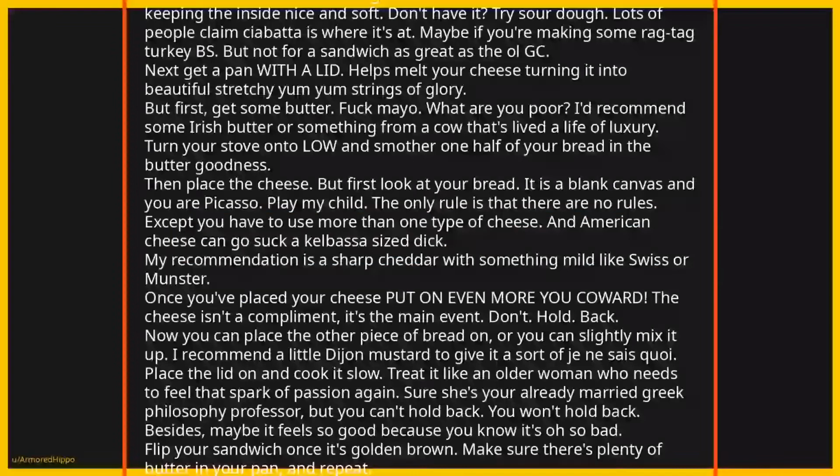Get Pullman bread. It's amazing toasted and offers a nice crunch while keeping the inside nice and soft. Don't have it? Try sourdough. Lots of people claim ciabatta is where it's at. Maybe if you're making some ragtag turkey dish, but not for a sandwich as great as the OGC.